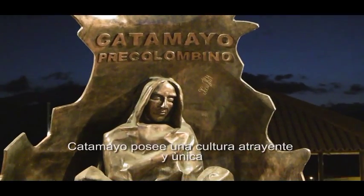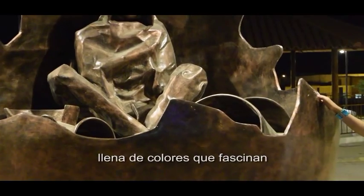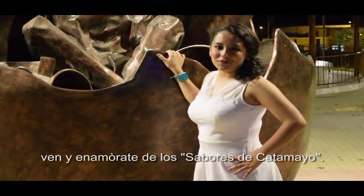As we have seen, Catamayo has an appealing and unique culture. We have beautiful colors that fascinate and flavors that delight, making Catamayo a place you cannot miss. Come and fall in love with the flavors of Catamayo.